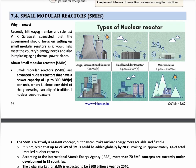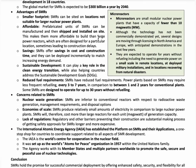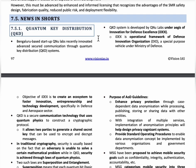The next topic is small modular reactors. These are advanced nuclear reactors that have a power capacity of up to 300 megawatts per unit. It is affordable and can promote sustainable development, and less fuel is consumed. The next topic is quantum key distribution.